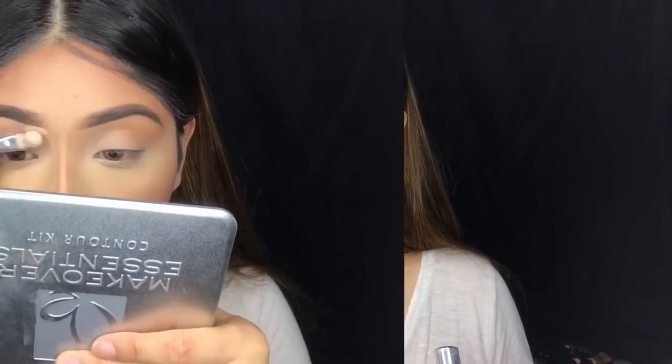Okay, so now we're going to clean up the brows, and I'm going to be using the same porcelain concealer that we used. And I'm also going to be using this E121 flat brush.